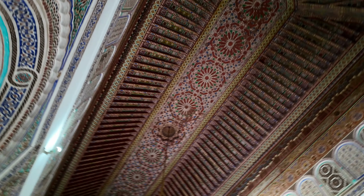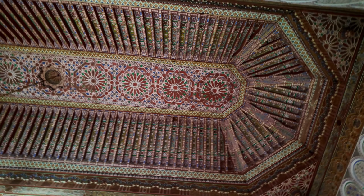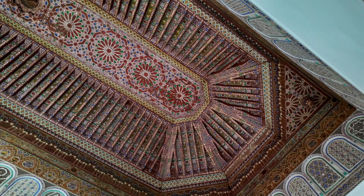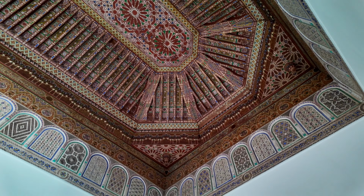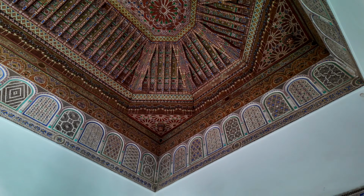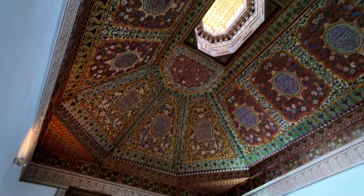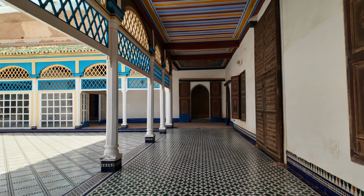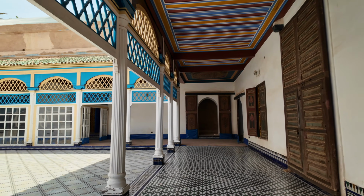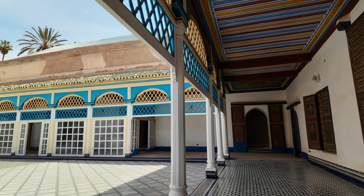But you can almost overlook the ceiling and the detail up in the ceiling, which I'll show you guys now. It looks absolutely amazing. Amazing ceilings in the biggest courtyard in the palace. This is the grand courtyard, which leads onto the garden.